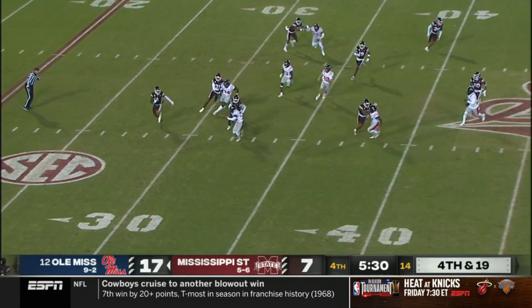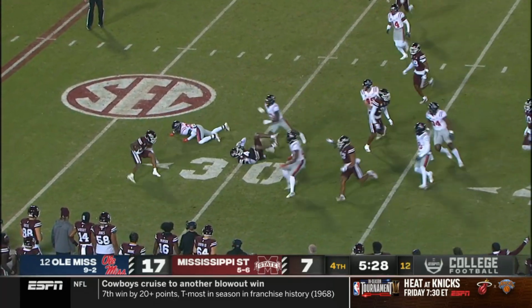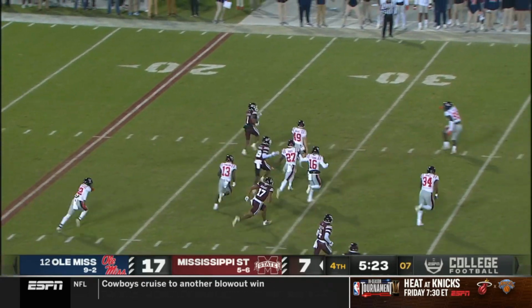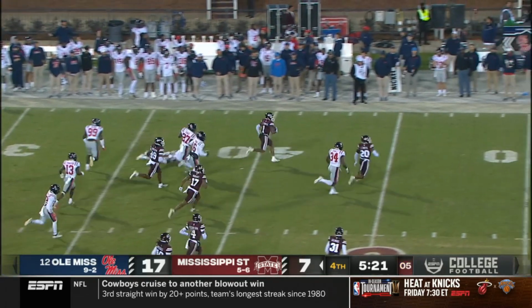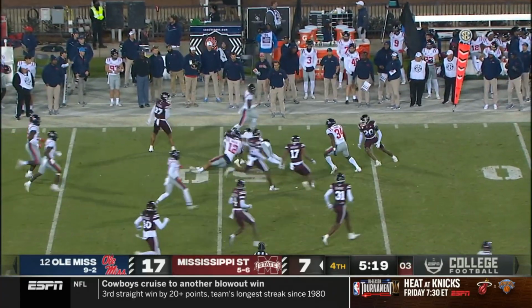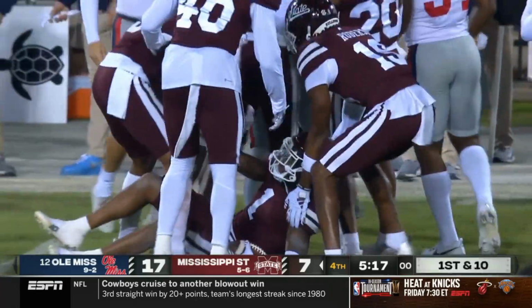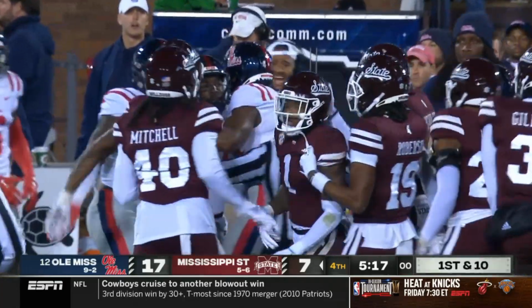Xavier Thomas changes direction, gets a block. Xavier Thomas trying to find the edge. Here goes number 1, past midfield. And Mississippi State's got the momentum, and the Cowbells, 47-yard punt, 21-yard return.